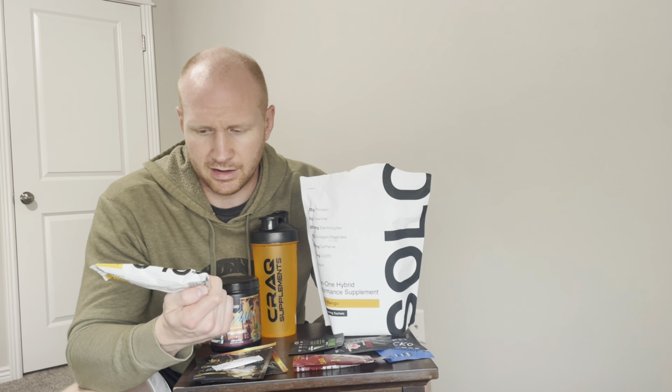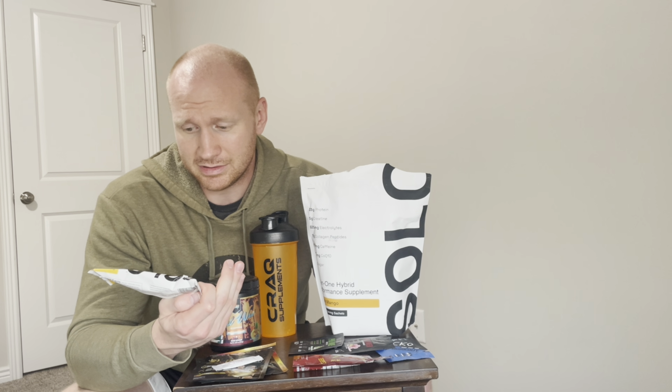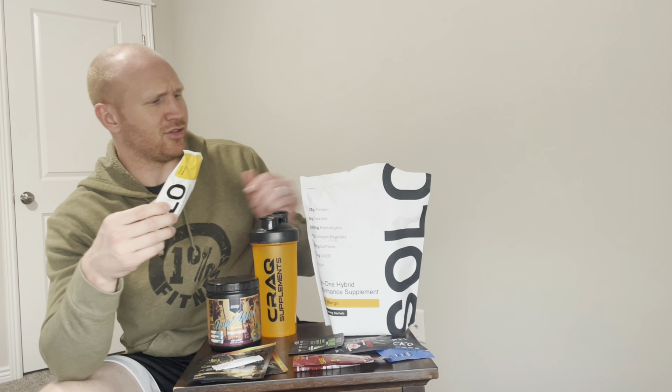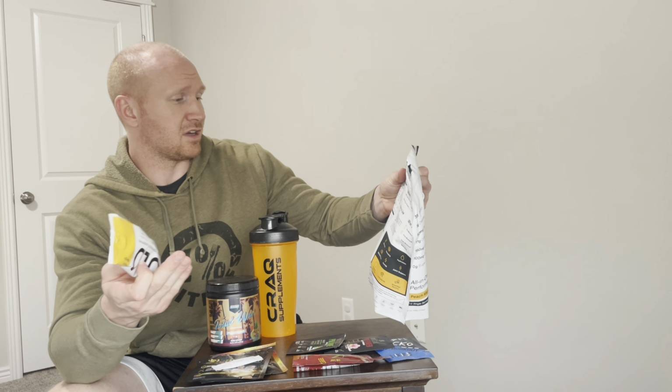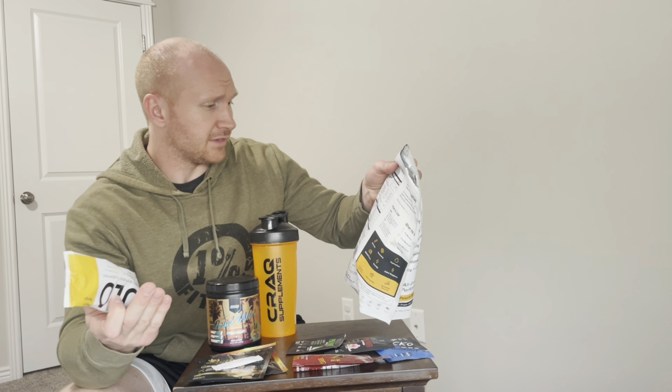So it's got collagen, it's got a whole serving of creatine, 5 grams, 150 milligrams of caffeine, coenzyme Q10, 33 grams of protein. That is a pretty healthy dose of protein. It's got a bunch of electrolytes. It's got other stuff too, like it's still got 4 grams of citrulline. It's got 3 grams of beta-alanine, L-theanine.